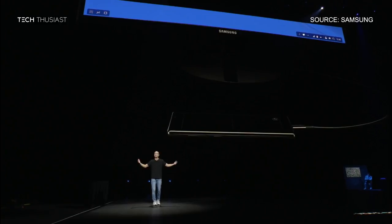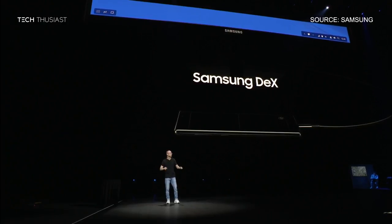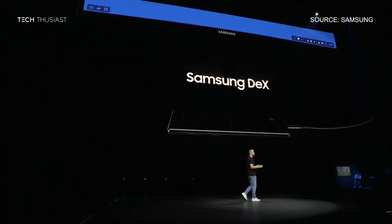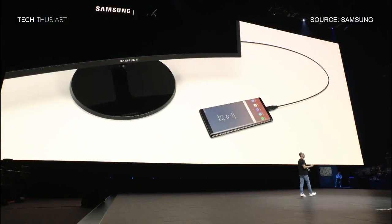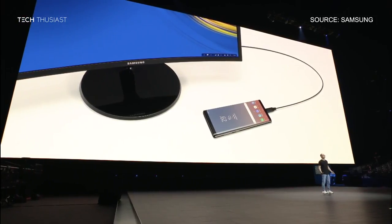These days, your phone is basically like a supercomputer that fits in your pocket. So why not extend that computing power to a bigger screen? Samsung DeX is a PC-like experience powered entirely by your Galaxy smartphone. With DeX built into the Note 9, all the computing power I need is in my pocket. DeX is designed for the work anywhere generation. And now, it's simpler and more convenient than ever.